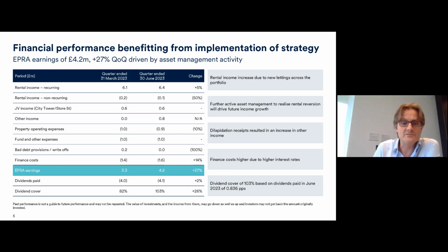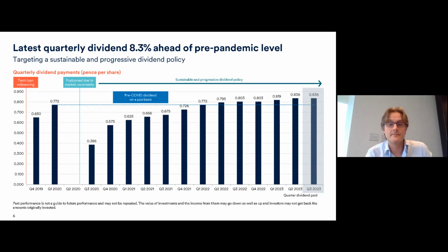We did see, obviously, the finance costs increase over the quarter, and that's because of a part of our debt which is currently unhedged. And again, Bradley will talk to that in a moment. But very, very positively, and again, I think in line with guidance that we gave you when we last presented, a fully covered dividend with that attractive yield of 7.7%.